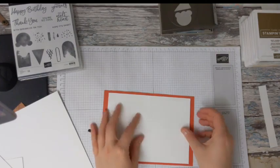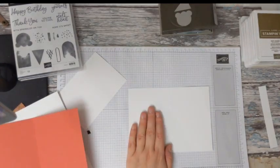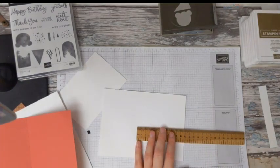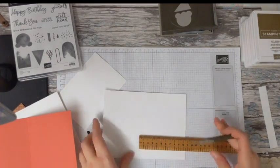is going to sit like so. Okay. And then we're going to have our ruler. We need to make some little score lines, which if I can find my scorer, I can do. There it is, it's staring at me right in the face.